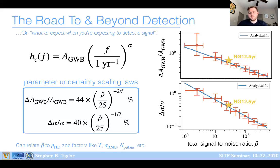Or we can translate the signal-to-noise ratio rho hat into factors that influence the significance, like the total time of observation of the pulsars, the number of pulsars, the time and quality. So really these kinds of scaling relationships here are fully generalizable to any other PTA configuration or noise characteristics. So we expect right around the time of initial detection of the background that we'll have a 44% uncertainty on the amplitude of the background and a 40% uncertainty on the spectral index.